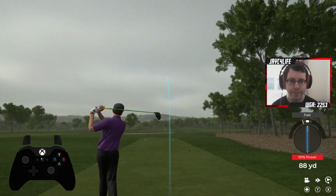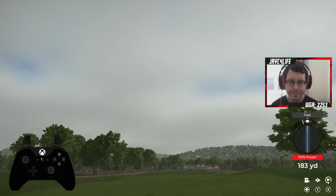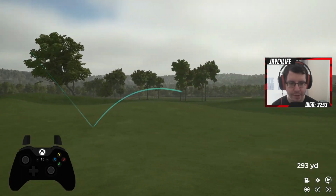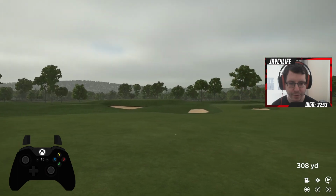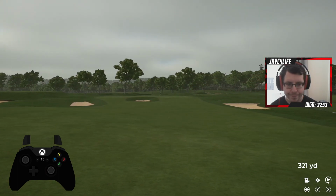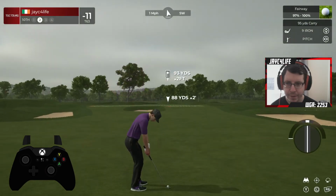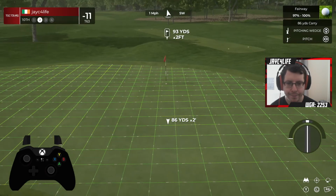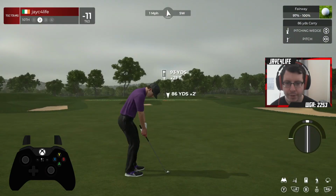Send it. Very fast with 101% power. That's a 300 yarder for sure. 321. Solid first drive on the back 9 here. Pitching wedge should get us close.